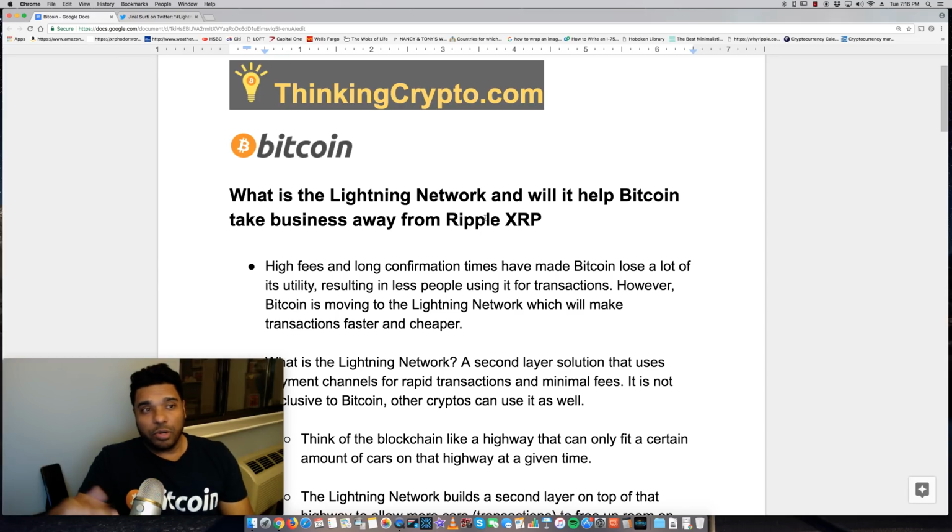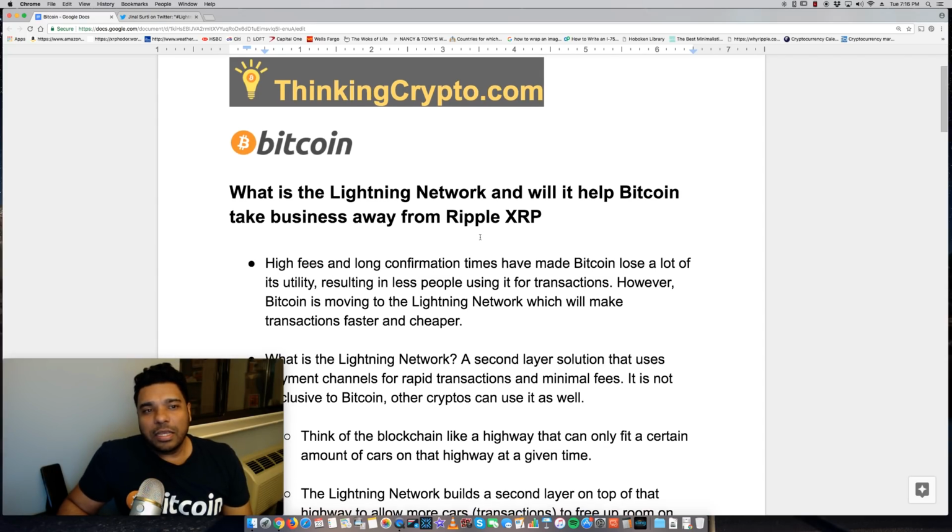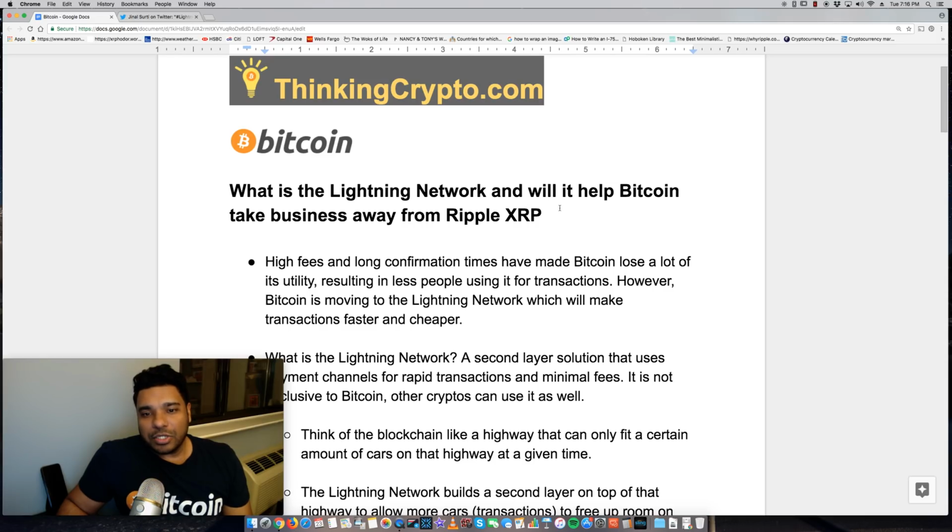Could Ripple potentially expand beyond just financial institutions? Sure. But I think right now they're focused on that, and Bitcoin is more on the daily transactions and usage of it as a currency for normal transactions. So I hope this helps, guys. I hope my explanation and scenario there really helped you to get an understanding of the Lightning Network, and of course why I don't think Bitcoin getting on a Lightning Network would steal any business away from Ripple. I don't think that's going to happen at all.